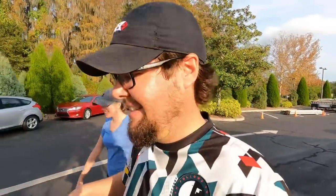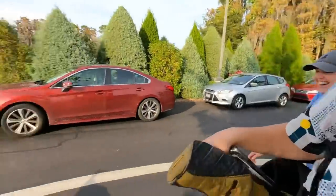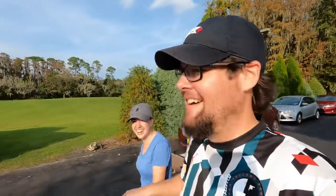Well, you think he wants to play? I think he's literally leading us to the tee box, following the little light on the road. Yeah, Disney magic there. All right, let me show the first tee.